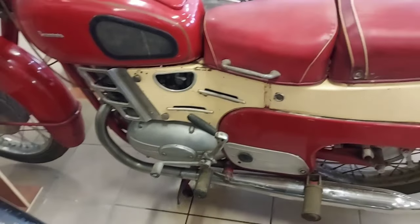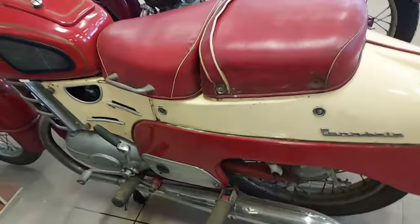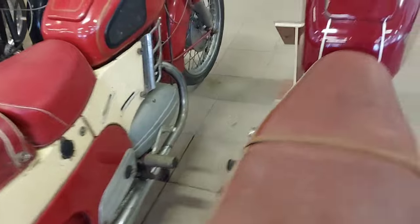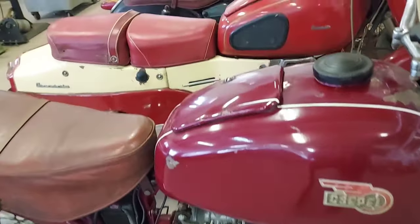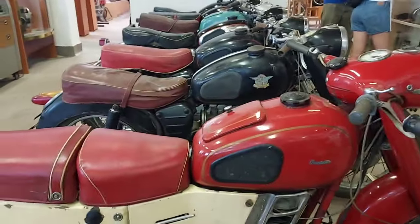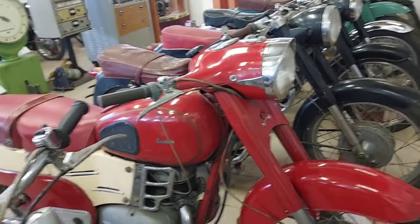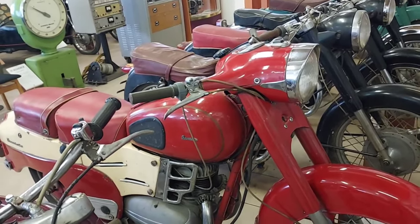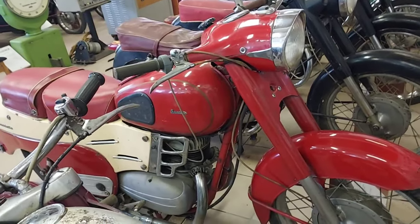It's almost like the Ariel Leader, all closed in. Reminds me of that, but a bigger bike, much bigger than the Ariel Leader. Love the red seat. Pretty cool. These are Csepel. They're all made in the same factory. And then a guy was importing some of these earlier ones into California, and they came up in America badged White. The guy's name was Jack White. I remember them. Very hard to find though.